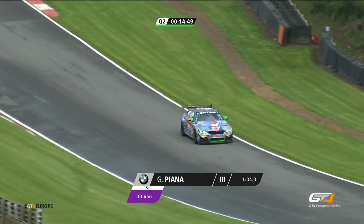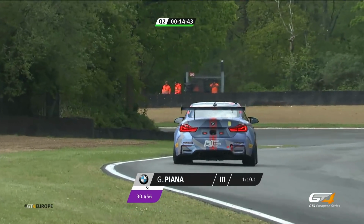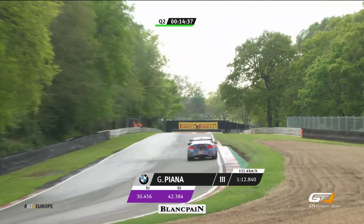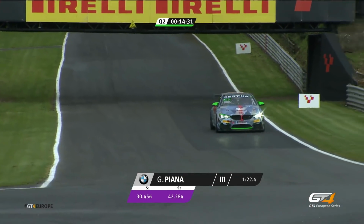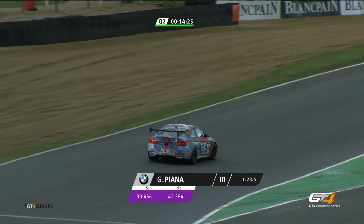Gabriele Piana out of the right-hander of Westfield, makes the climb now up through Sheen Curve into Stirlings. And this will be the benchmark lap. As you can see, two absolute bests. Now, that is largely because he's the first person to get to the timing beams in a hurry, rather than being quicker than anybody else, because he's on the money straight away. We've got nothing really to compare this with, other than the traffic behind, but Piana is looking good.